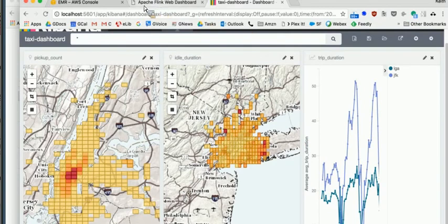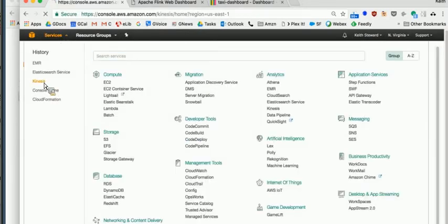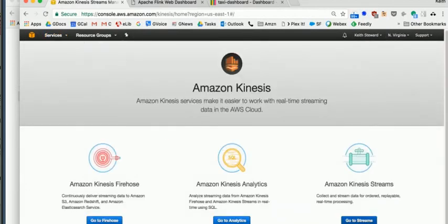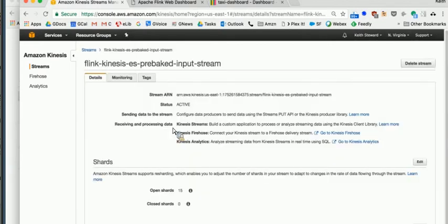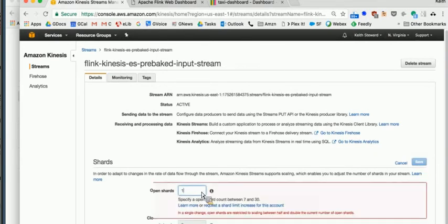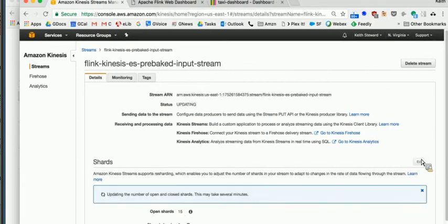All right, so we go back to the console just to show you how we have elasticity for what's needed. We're going to go back to our Kinesis stream, and we're going to enlarge the stream dynamically. Here we have this one that was set up before, and what we're going to do is drill down into that. Here we have 15 shards, if you remember. We're going to now increase that to 20. We just changed the open shards to 20, save that. So it's now in the process of dynamically expanding the number of shards on Kinesis.